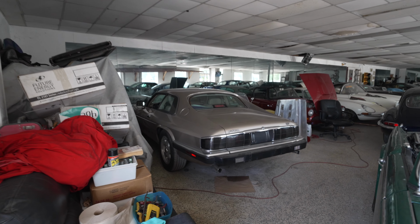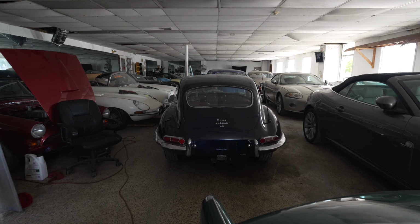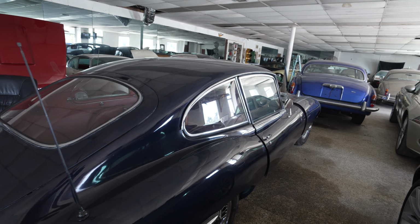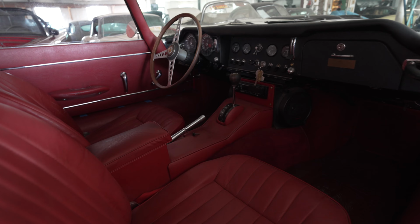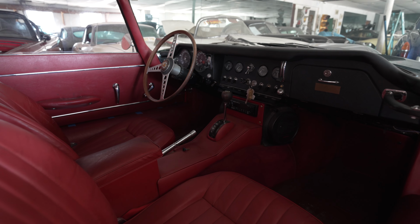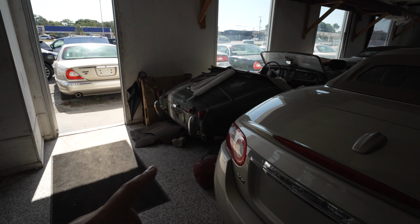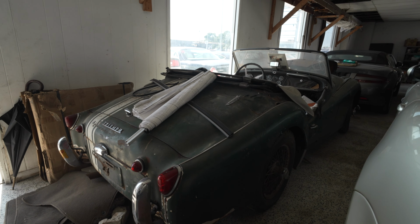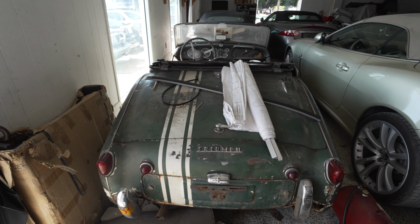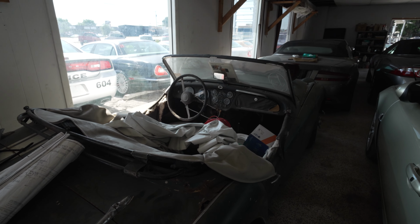Look at that. There's an XJS exactly like mine. I mean, it's almost, the bumper is. And look at this beautiful E-Type. Simply pure elegance. Gosh, what a beautiful color. Look at this interior. Awesome. That's what caught my eye. Look at this Triumph. That's the type of cars I love, actually. They're just hidden here and waiting for their future owner and home. Classy, really classy.